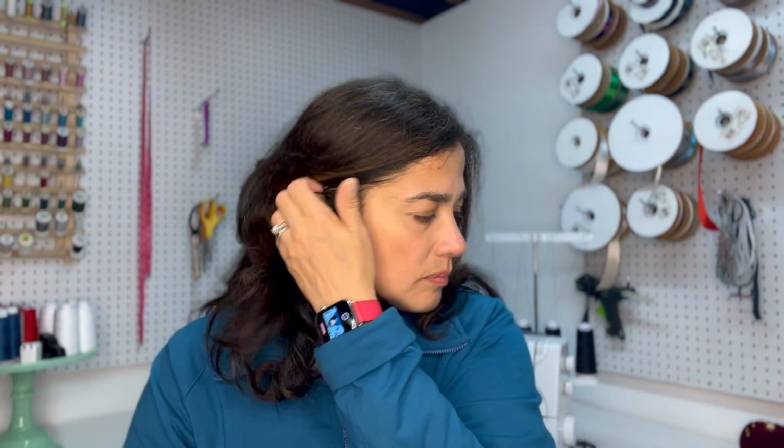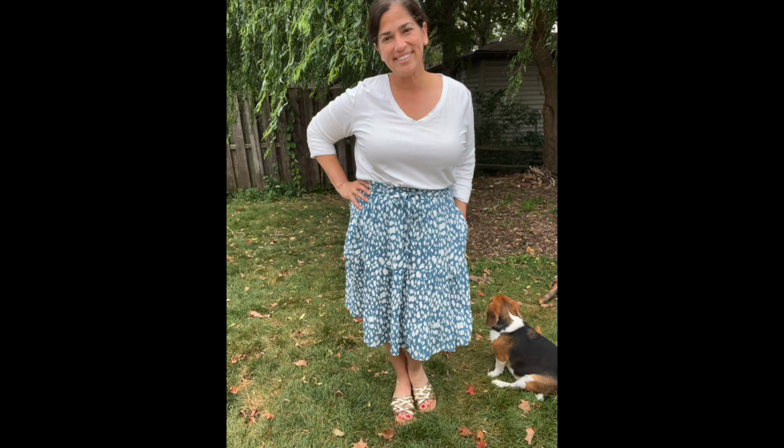But coming back to our video, T had ordered the fabric and I had gotten 2.5 yards to make a Maeve skirt from True Bias, and I'll put a picture up. I showed this to you. I made it over the summer. I actually wear it quite a bit.